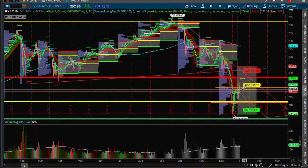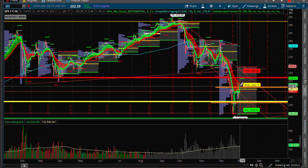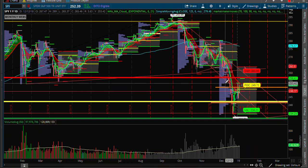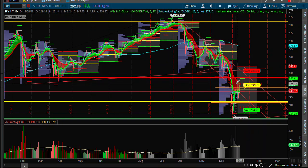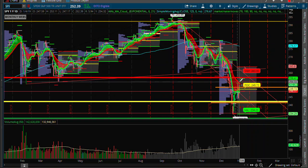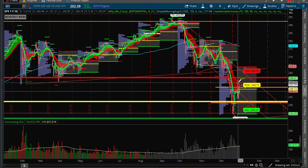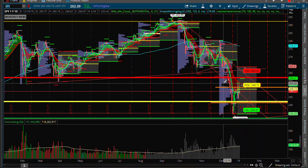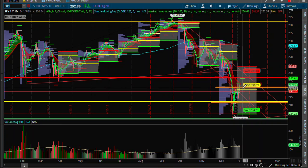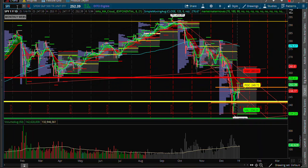So, if this was just a one-off short squeeze, coming back down very easily could happen here, because it takes a lot of short covering to start pushing back up into the next distribution zone. And they were actually adding put protection. So something there just doesn't make sense to me. Why are they buying puts if they're expecting a squeeze? So that's just my opinion.